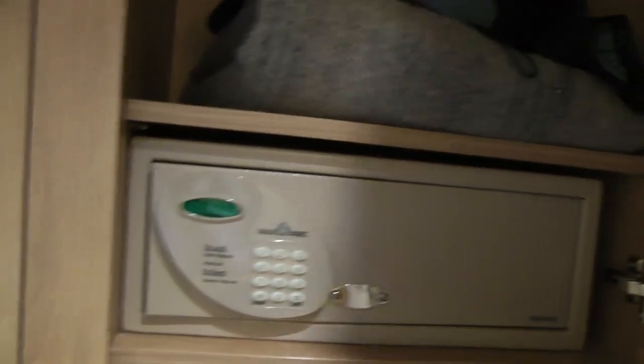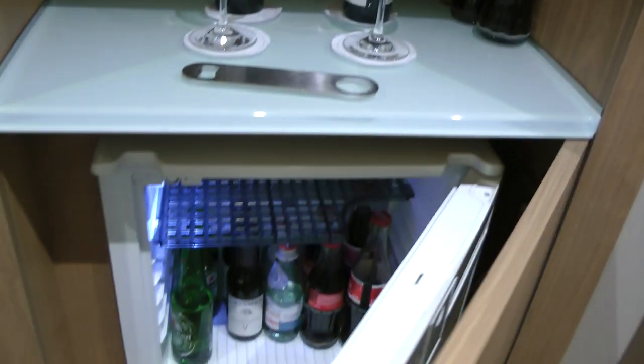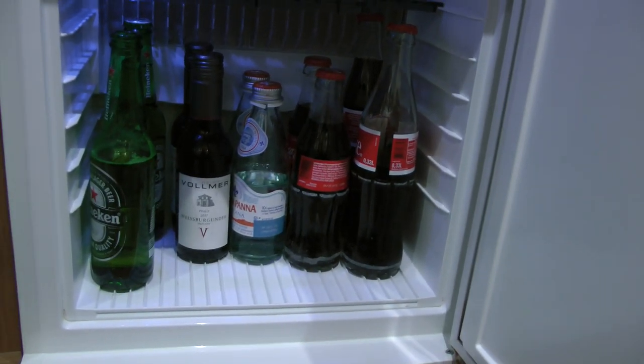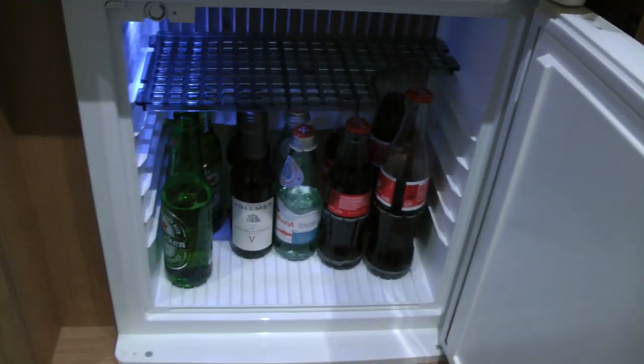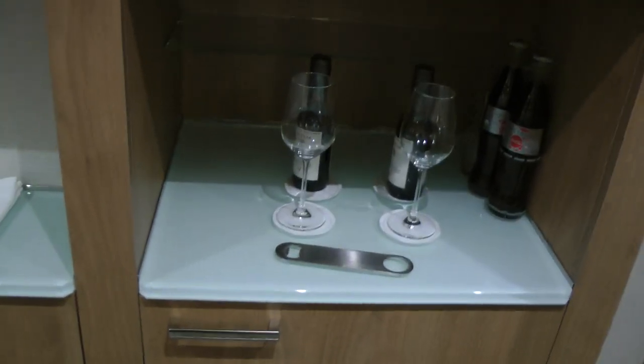There's a TV in here. Safe. Wine. Unlimited stuff in the refrigerator. They will replenish the wine and the beer as much as you want for free as part of the stateroom.